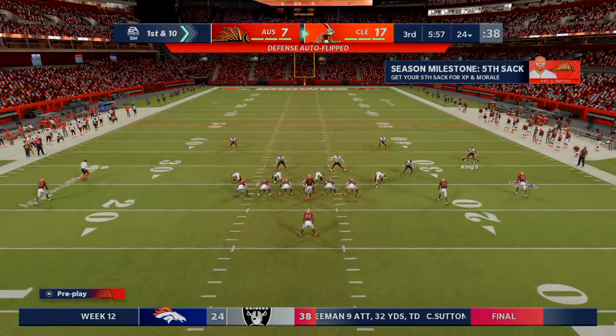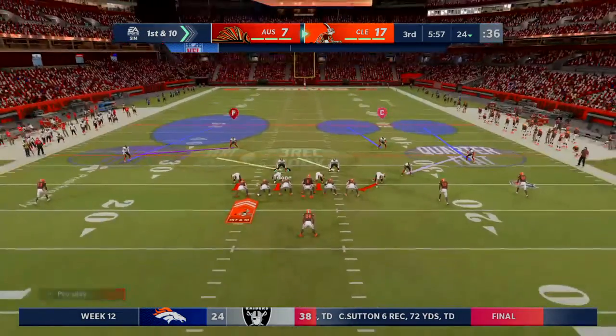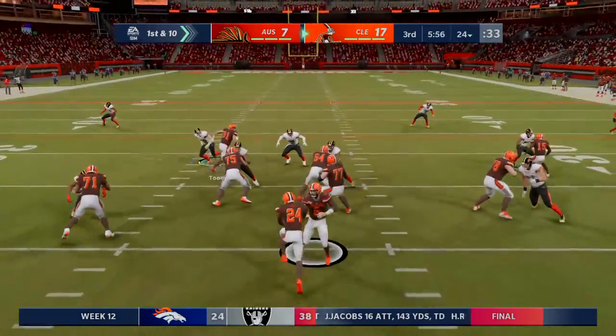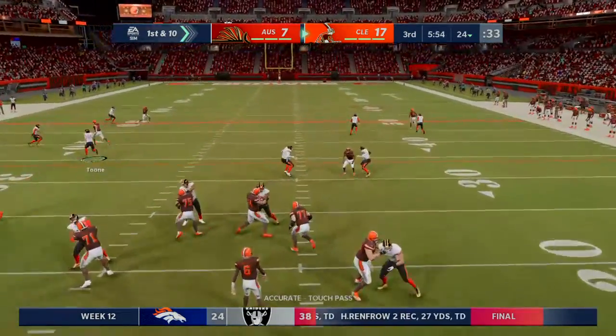The Browns drive about to get started. And last time they were able to churn some clock. They got the field goal, added on to their lead. But that was a drive that was so long, it should have ended in a touchdown. You know that's how they felt.